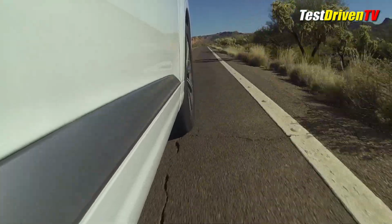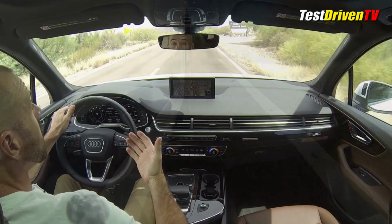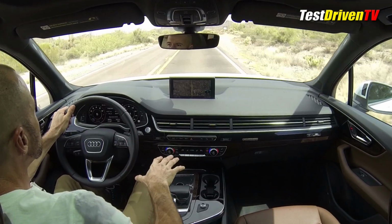Most supercharged engines, you get a whine to them, and this doesn't have that at all. Also, because it isn't turbocharged, there's no turbo lag. Power's immediate. And it works pretty good. The transmission delivers those shifts.